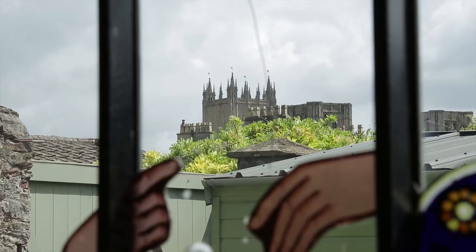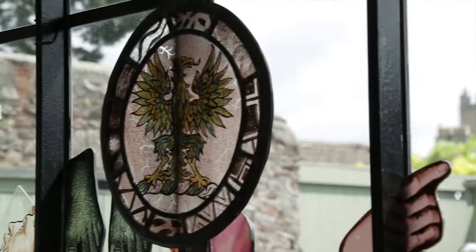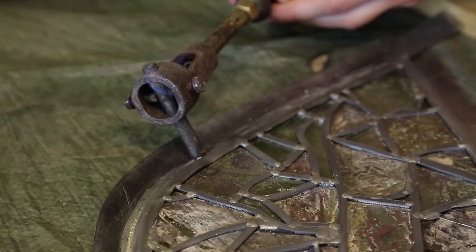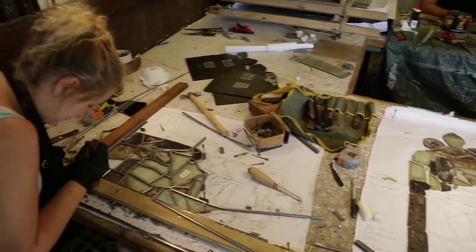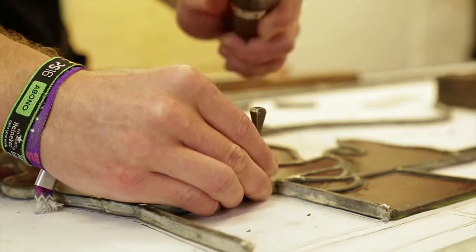120 miles away, in the shadow of Wells Cathedral in Somerset, Holywell Glass specialises in stained glass restoration. A young and skillful workforce applies traditional skills and endless patience to giving new life to damaged lead and glass windows from all over the country.